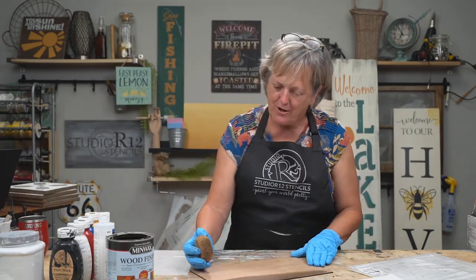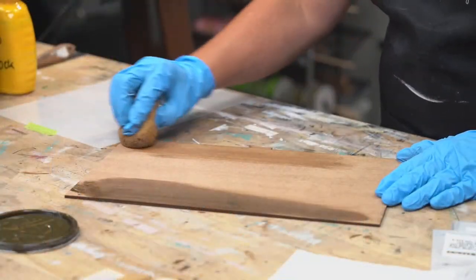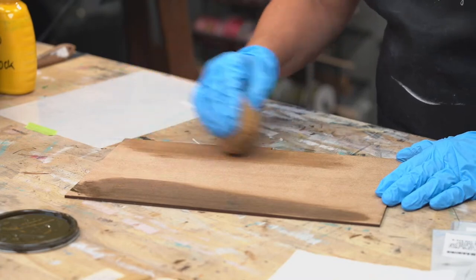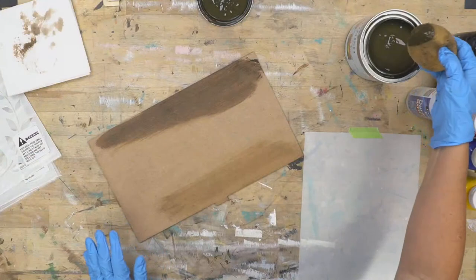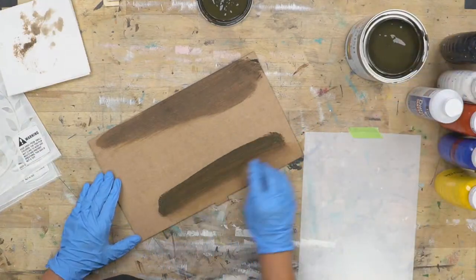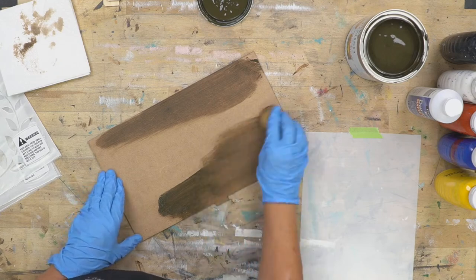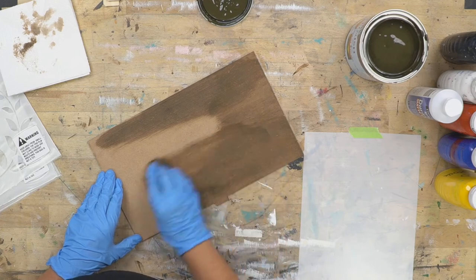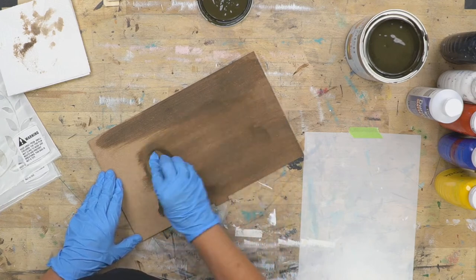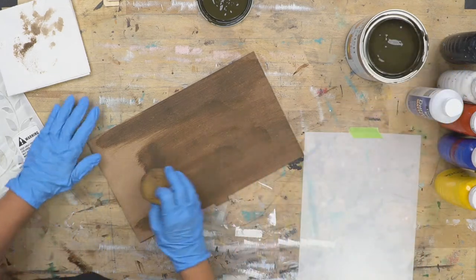Okay, with water, notice it changes the application completely. What I love about a sponge applicator is you can make it into something completely different just by adding a little bit of water. Now I'll go back over this so it's all the same color. And what I like about having a slightly damp applicator when I'm dealing with the stains is it lets the paint move around.